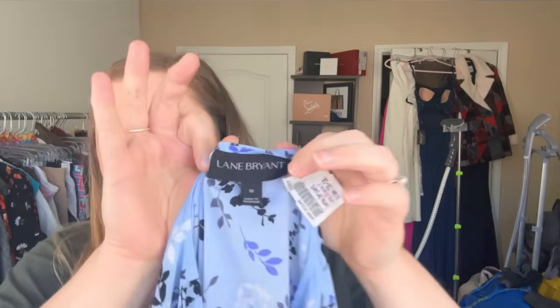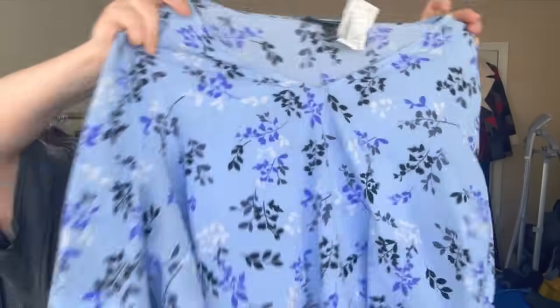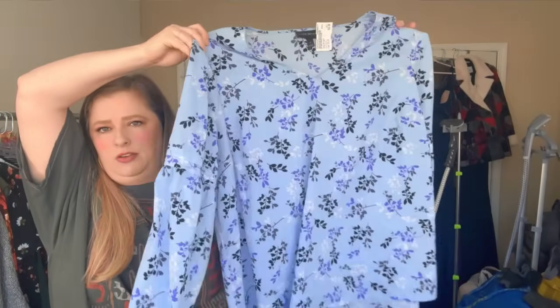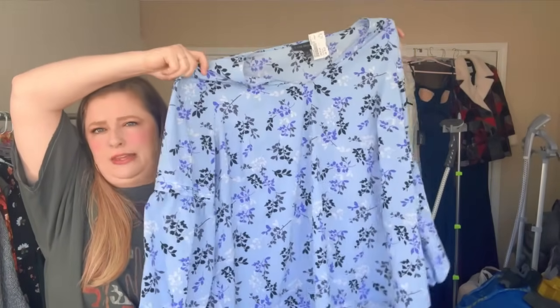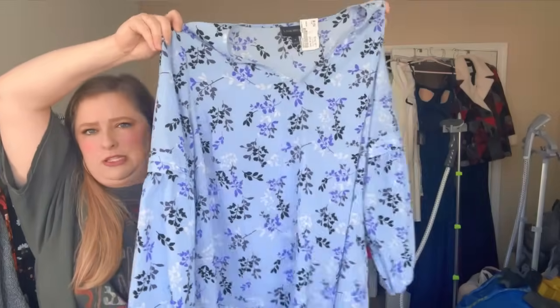Okay, up next is a plus size piece, Lane Bryant, size 18. I don't remember if I picked this up for myself or to sell. I don't sell a lot of Lane Bryant unless it's more substantial, like that blazer that I showed you guys first. So my guess is I probably picked this up for myself to try on. I will sell it. If that doesn't work for me, I'll list it.